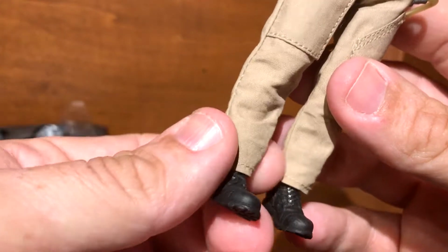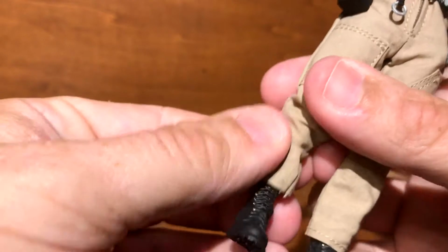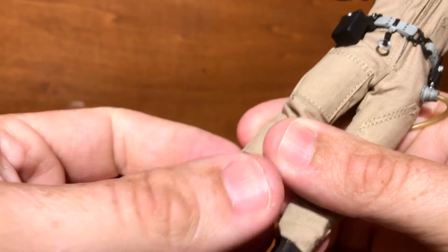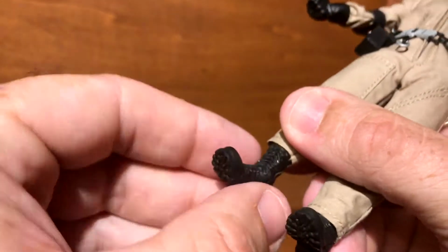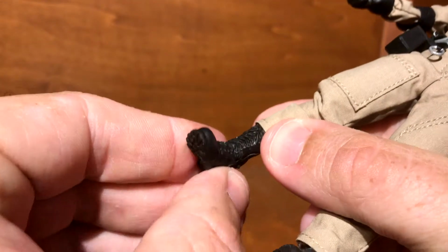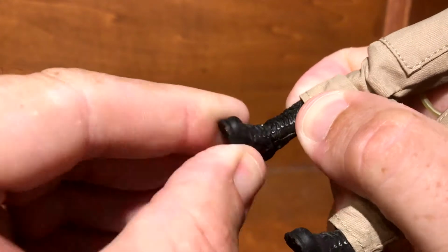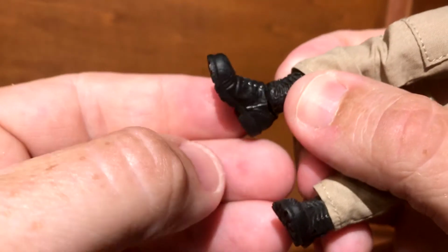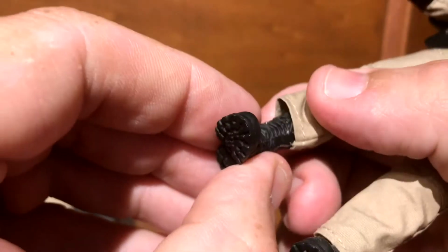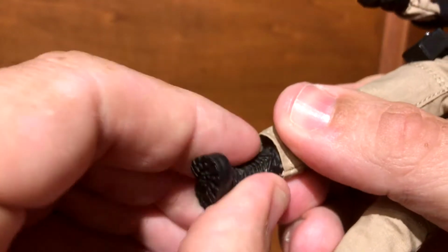So his pant legs are untucked, and that's something that you'll see as we go. The other characters' pant legs are tucked in, like in the movie. So it's just a nice piece of detail that Mezco hit. He joints at the ankle, which can look a little weird if you get the boot laces unaligned. And then the boots also move on the leg itself.